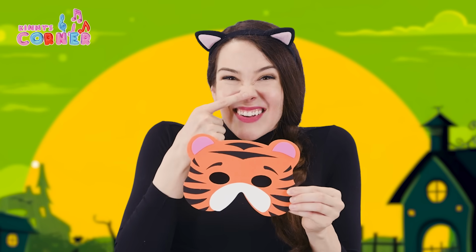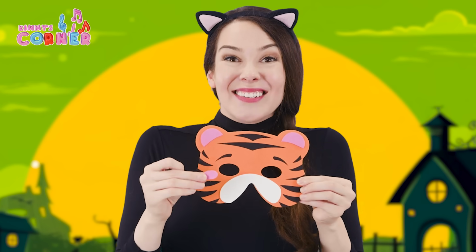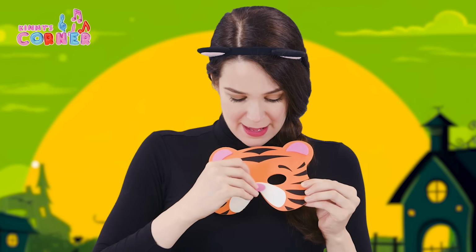And do you remember where your nose went? Yes! Mine's right here. Hello, nose. Hello, tiger nose. I'm putting the nose on. Let's see how it looks. Peek-a-boo! I'm a tiger! Roar! How do you roar like a tiger? Roar! Roar!